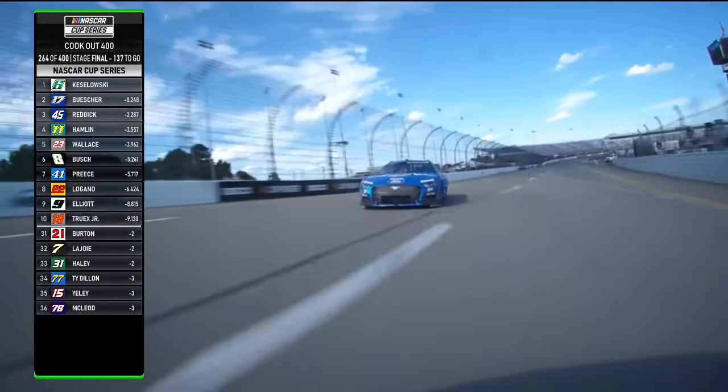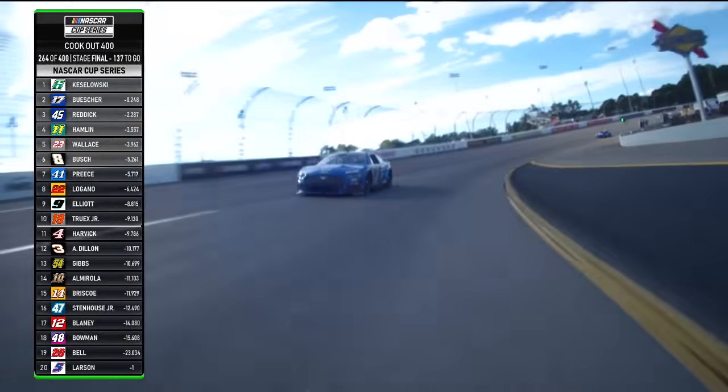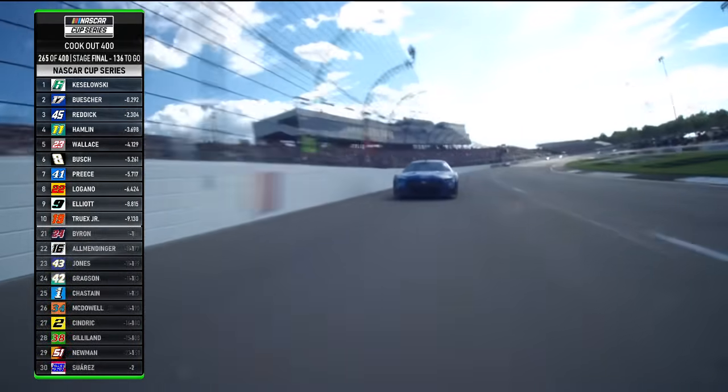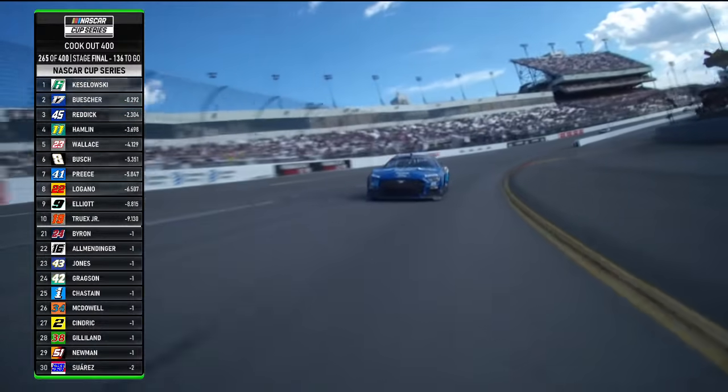What a great feeling, huh, for a team to have the guys running first, second, out 2 seconds on the field right now. Seems like their cars just get better as the race is going, too. I didn't really think they had this kind of speed at the start, but once they've gotten to clean air, they're just so much faster than the rest of the field.